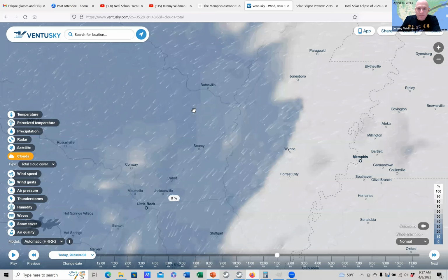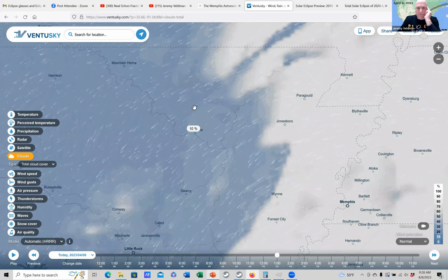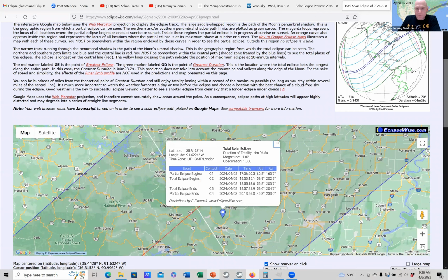So yeah, again, today, your chances are really good up in this area right here. Cloud cover, 10% max. And in terms of duration, I'm just guessing here, but about 4 minutes of duration. That would be really cool. And I know Freddie mentioned that also.